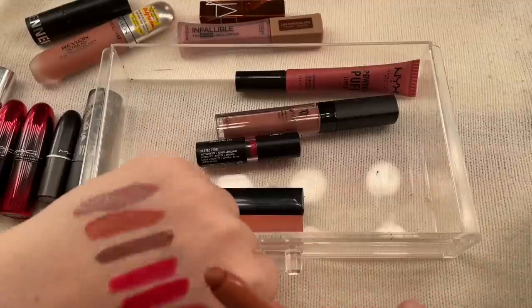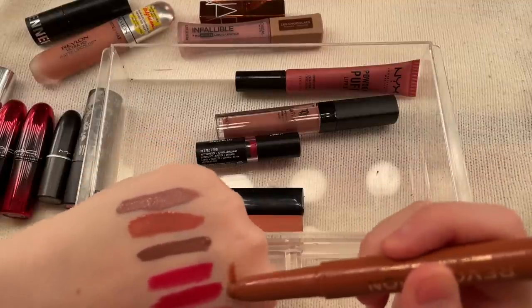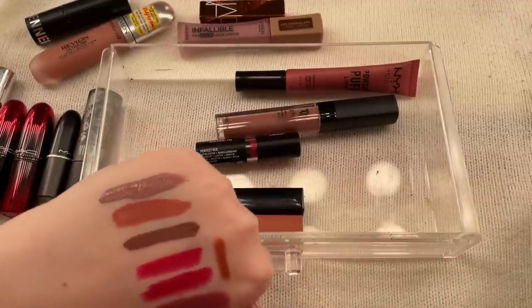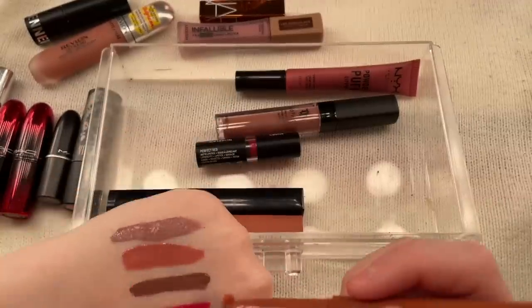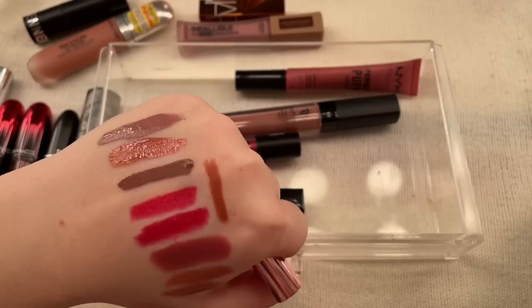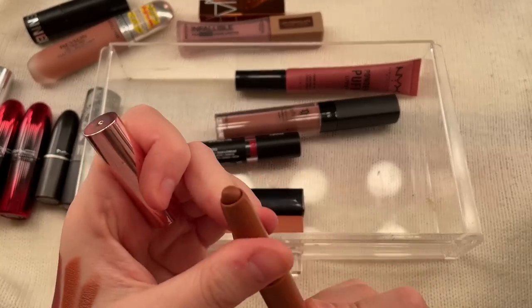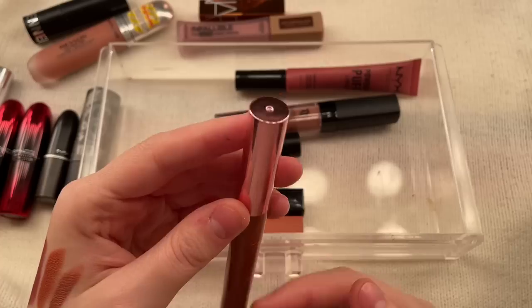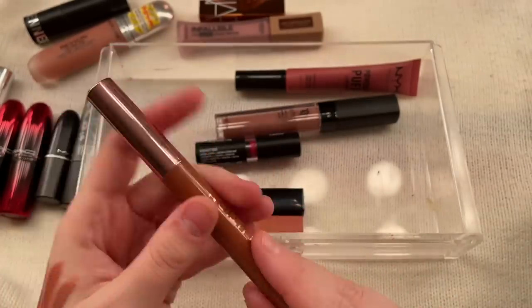Super similar to a lot of the shades I already have. Oh, very creamy and smooth. I forgot what this one was like because I really haven't used this one in a while. Super smooth and creamy, and Target, pretty affordable. Cute.